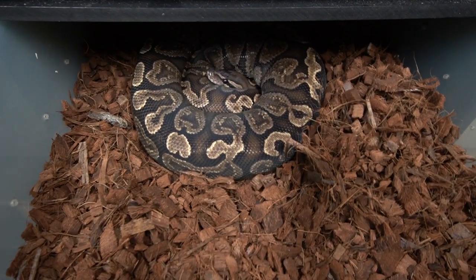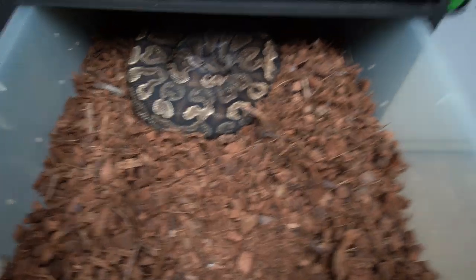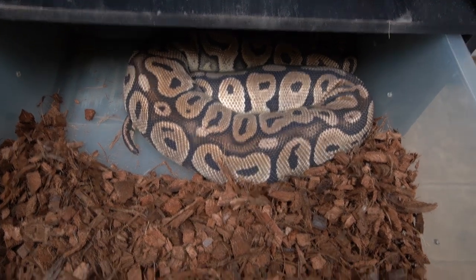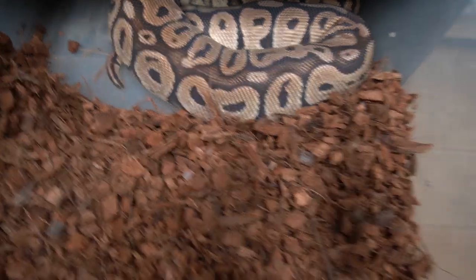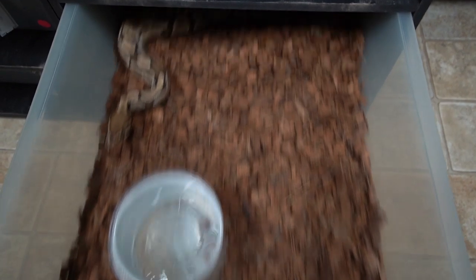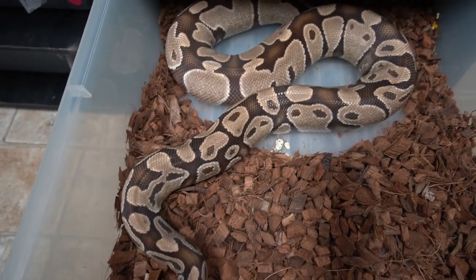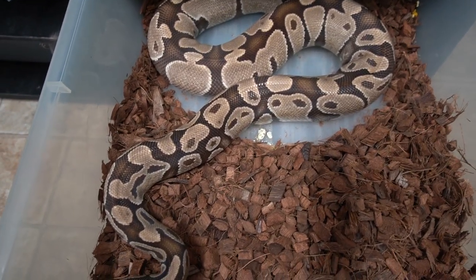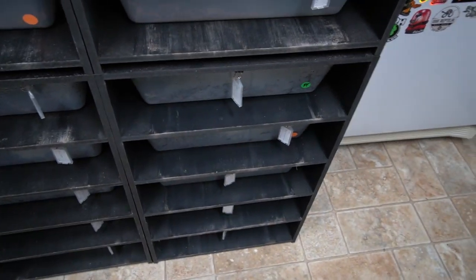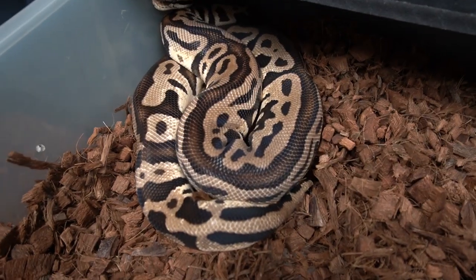This GHI girl nested up in there. Yeah, this pastel Lori who's going into a pre-lay shed. So, you know, 20, 30 days after that, hopefully there'll be eggs. This one, I kind of thought I'd find eggs today and didn't. Let's see. This girl I put on our Instagram.